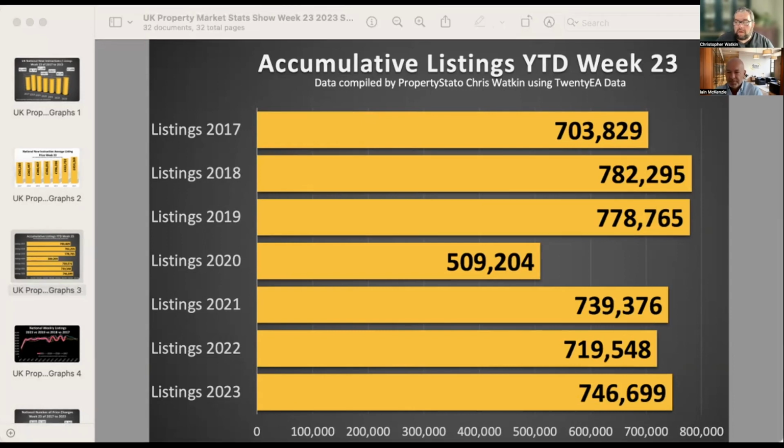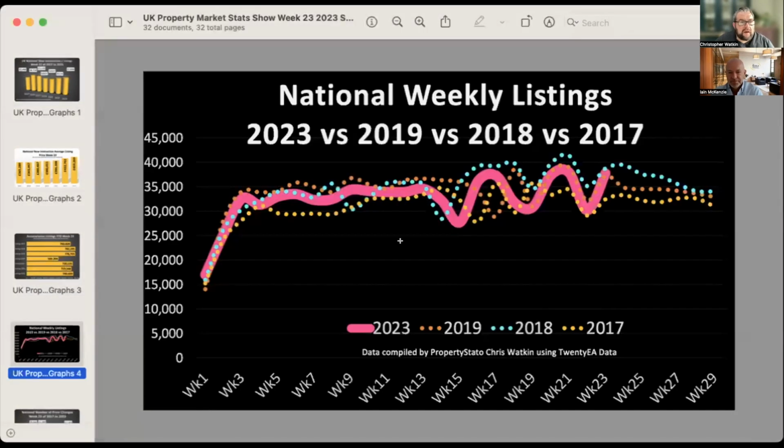Okay, right, let's have a look at the number of weekly listings, and the pink line is 2023, and all the other dots you can see on the line there. What are your thoughts on this one? My thoughts are, you can see the lumpiness, which is due to the bank holidays and half terms, etc.